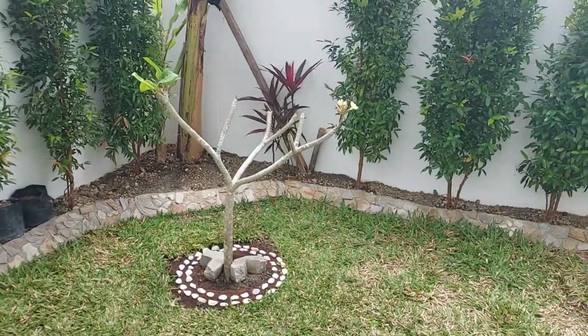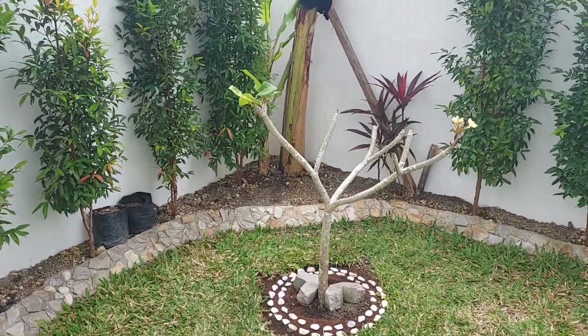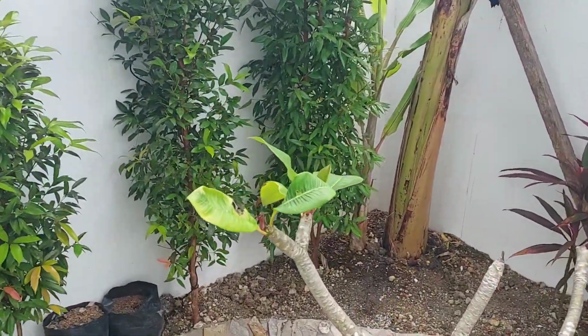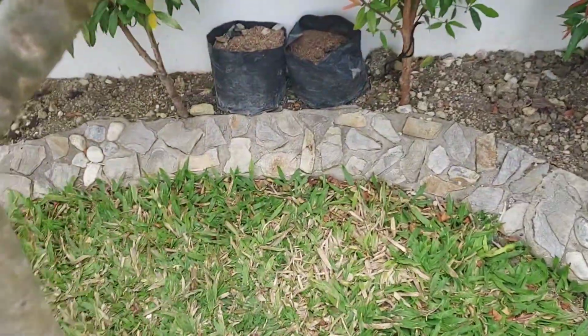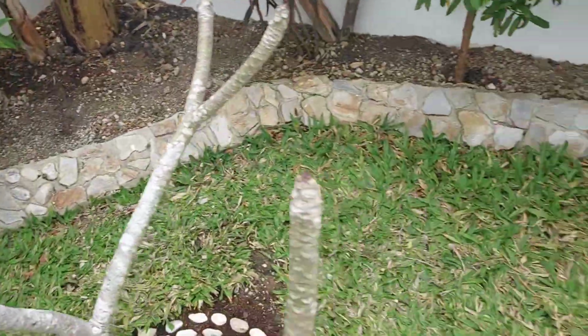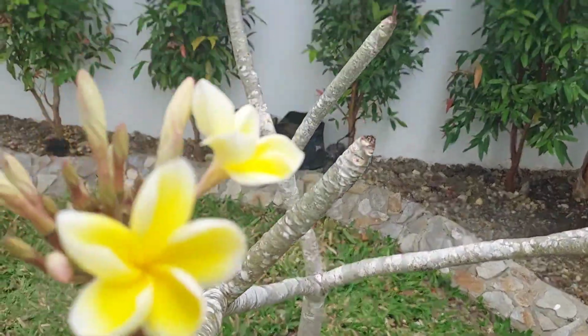And this is where we decided to move our plumerias to. He just wasn't getting enough sun in the front corner. And we put him back here about 2 weeks ago. We do have new growth on all the leaves here. That has just started. The flowers are just blooming on this one branch here.